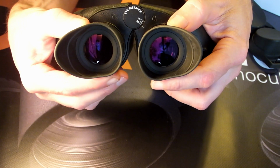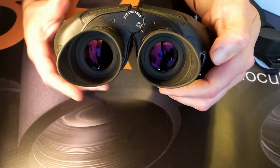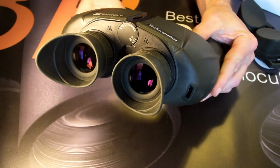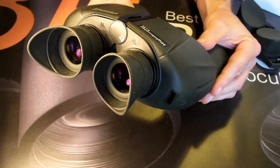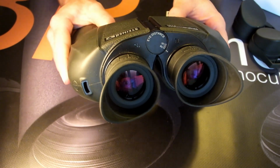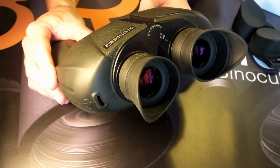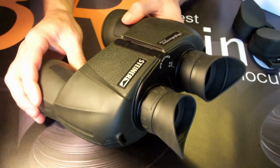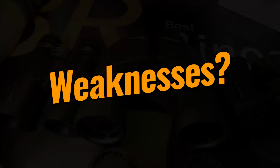I also found this really helped when testing this binocular in very low light, and especially at night when I was using them for stargazing. Here the side shields completely eliminated the potentially distracting light coming from the side of my house. I can also imagine this helping in situations when you may have flashlights, searchlights, or security lights on.